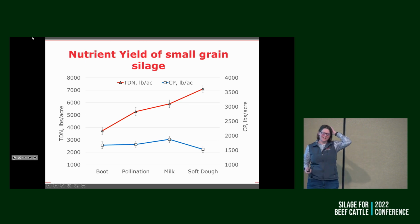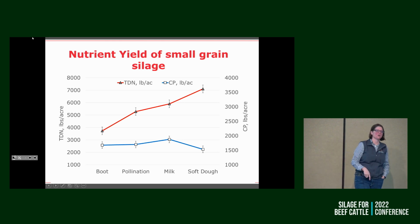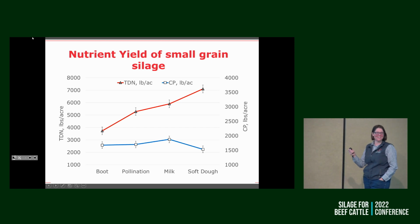By the way, we did a survey of producers that were making small cereals, and one of the questions we asked them is, why did they choose the harvest time they chose? And almost all of them said a balance between quality and yield, right? But yet we had a variety of harvest timings from boot all the way to soft dough. Because it's all about what your goals are and which one you decided to put more of a priority on. It's all a balance. It's just which ones did they prioritize.